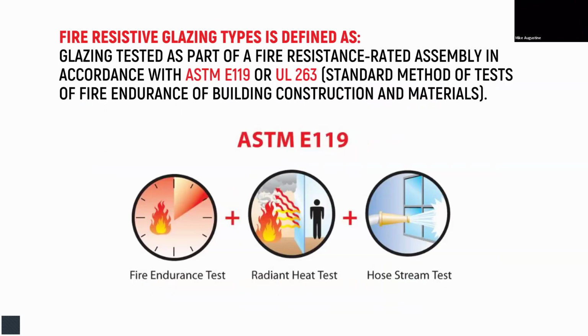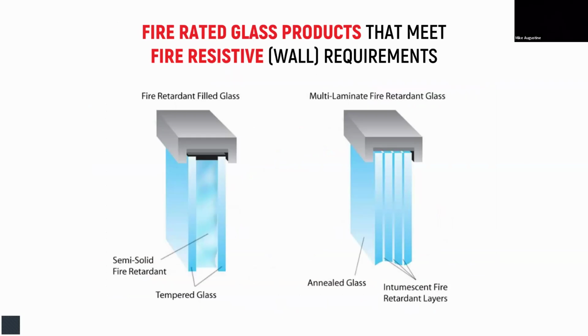So fire resistive glazing type is defined as fire resistive assemblies, in accordance with ASTM E119 and UL 263, blocking smoke, the flames, and the radiant heat, and it will pass the hose stream test. So the 2 types of fire resistive wall products: the first, fire resistive filled glass, is 2 lights of tempered glass sealed together, with the semi-rigid fire retardant material in between the lights of glass. And then you have the multi-laminate, where it's multiple lights of laminated glass, and there's a layer in between each section of glazing. And it's going to give you the same performance up to 2 hours.